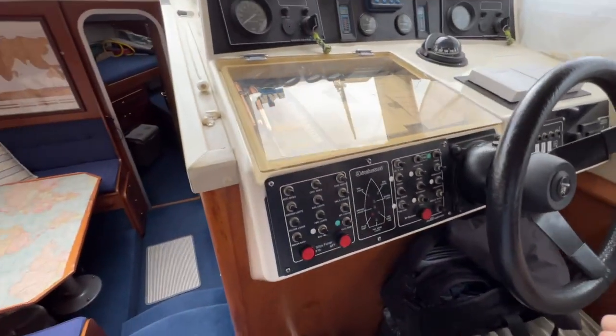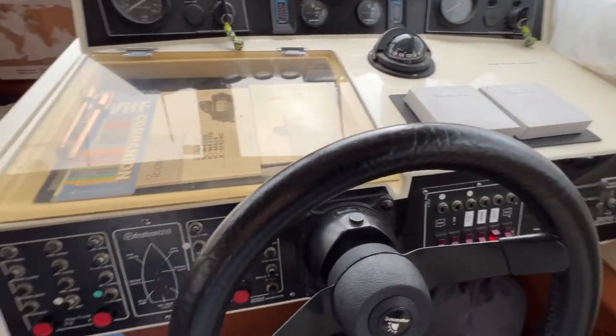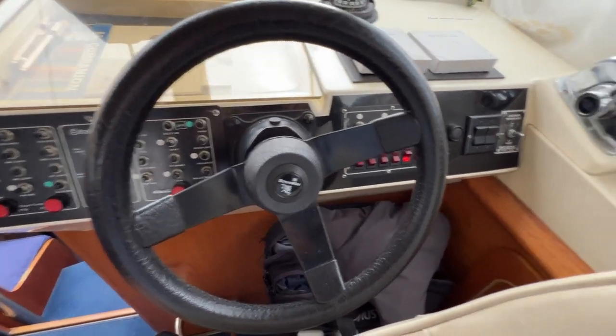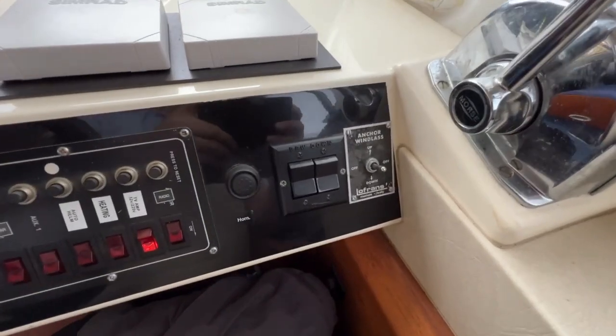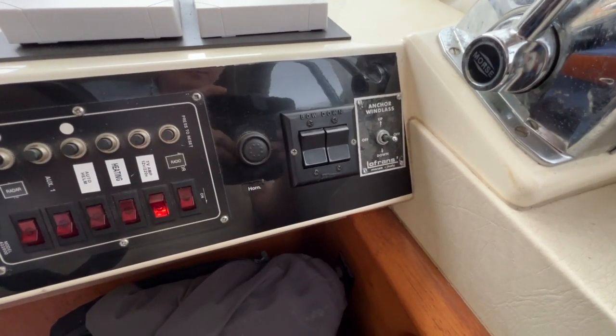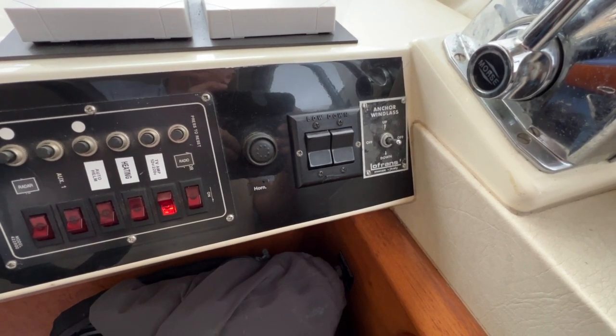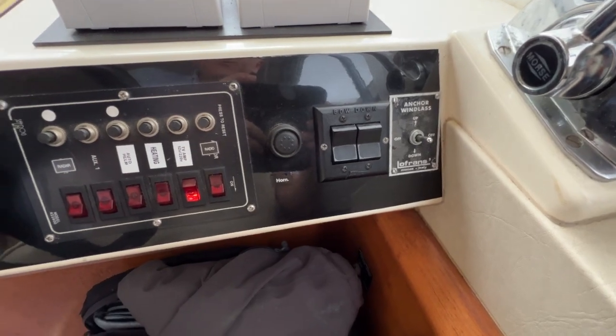And then if I just take a seat at the helm, if I may, rather than swiveling it around, you can see we've got wheel steering down here as we do above, and on the right hand side here we can control the bow up, bow down. We've got the anchor windlass controls there that we can also control from the flybridge and by the windlass itself.